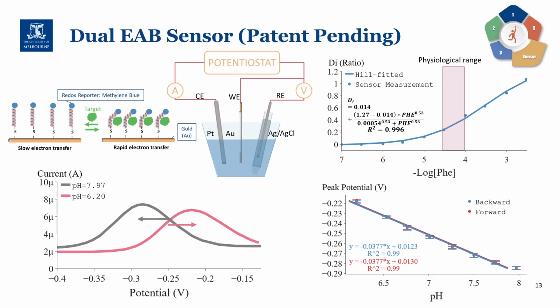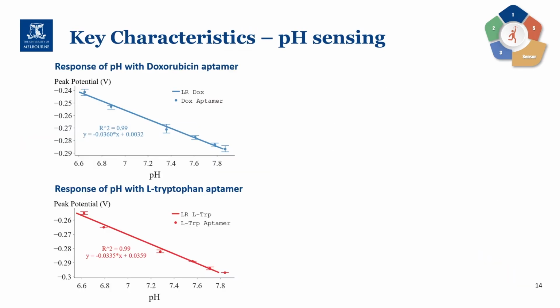To further dig into whether it is a universal idea for such dual sensing ability, we coated another 2 aptamer sequences, one with doxorubicin aptamer, another with L-tryptophan aptamer. Both show a great linear response with a change of the pH.